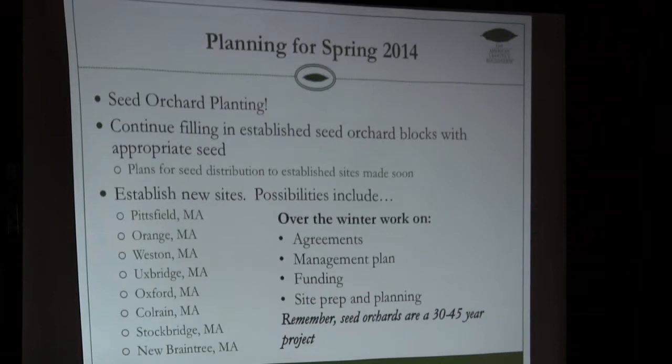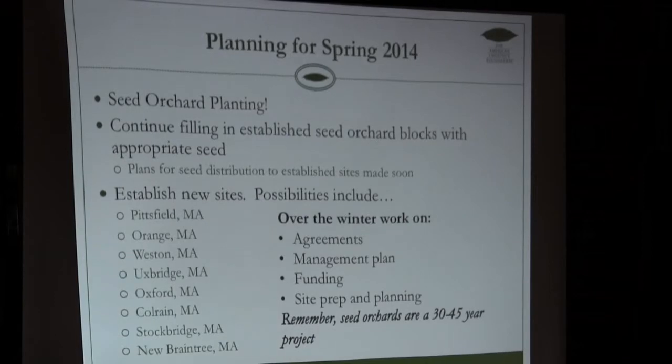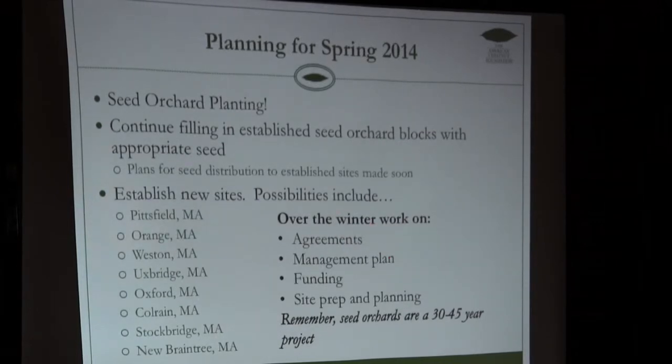In some cases, we need to start looking for some funding for deer fences or planting supplies and plan for the site prep and other planning that goes into making these sites ready to plant. So we've got plenty of work to do this winter. We're kind of done with our field season. It's sort of maybe a month to catch our breath and then we can focus on these kinds of things.